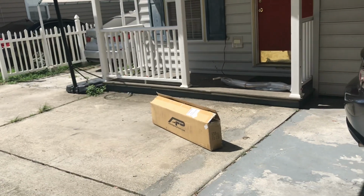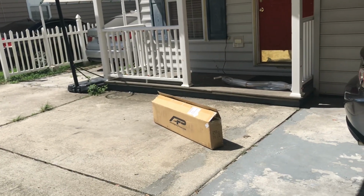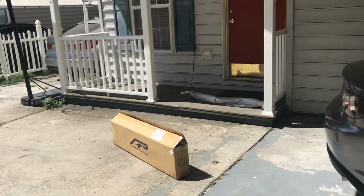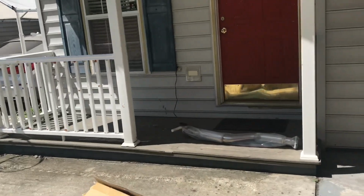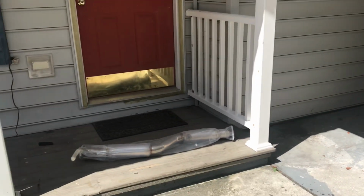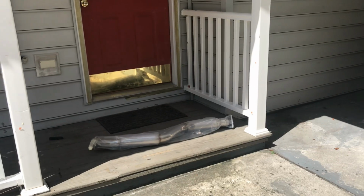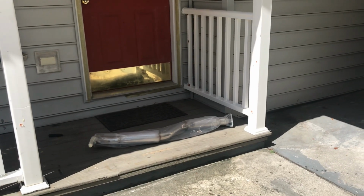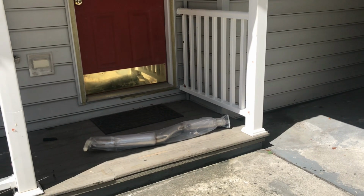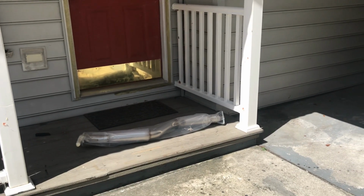First I want to show you guys what this Agency Power dual resonator mid-pipe is going to do with the stock exhaust. So let's go ahead and get this unpackaged. I'm going to get it up in there. I might not videotape the entire process, so if you're interested in how to install it, I'll definitely fill you guys in. My goal is to get it on there and show you guys how it sounds. So let's go ahead and do that now.